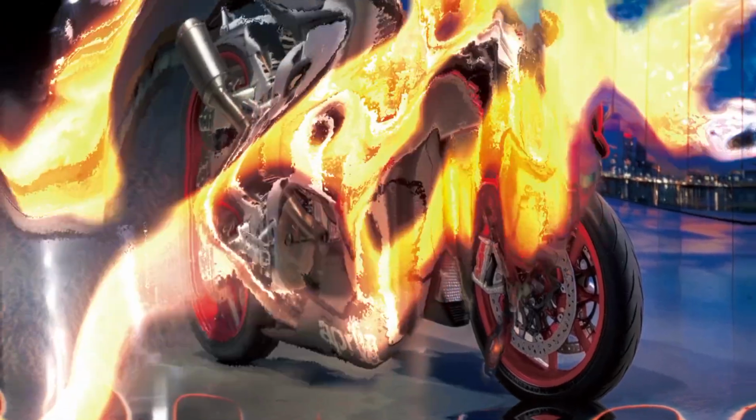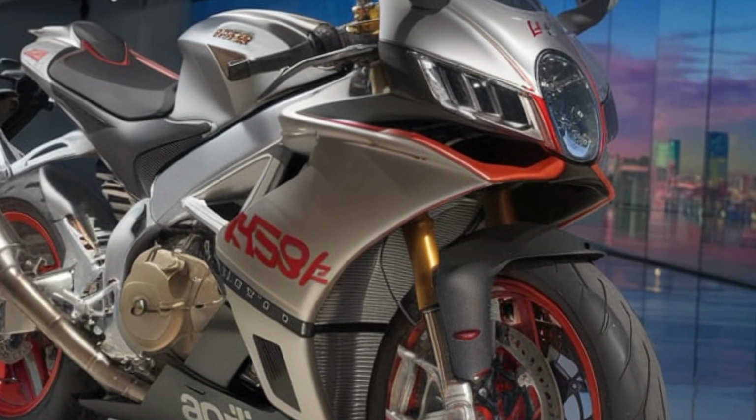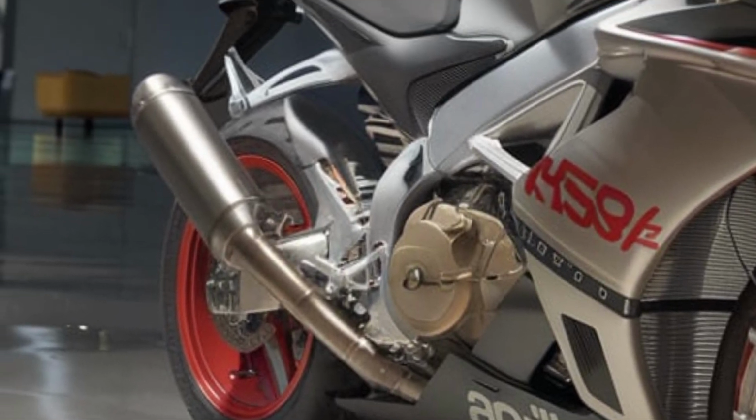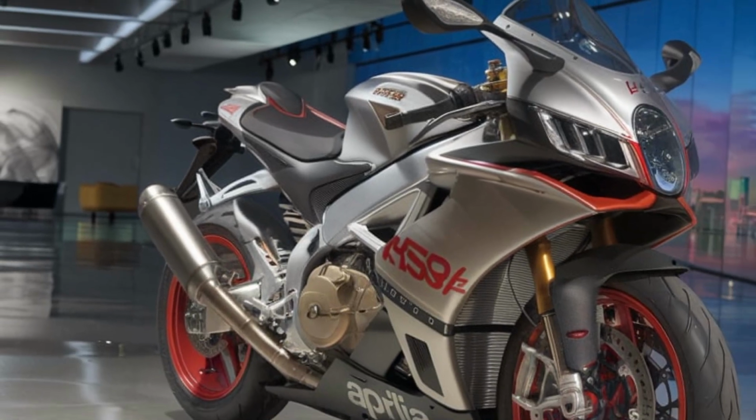The bike's suspension is handled by top-tier Öhlins electronically adjustable forks and rear shock, providing excellent handling and stability. For braking, the RSV4 Factory features Brembo-style calipers, giving you incredible stopping power.